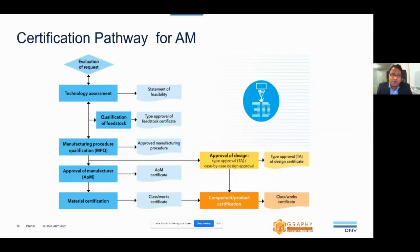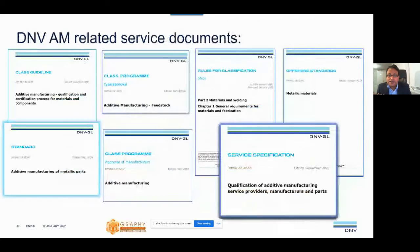So I made this pathway almost 6 years ago, and later I started writing the first guideline, the first ever comprehensive guideline in additive manufacturing for a classification society. This is on the qualification and certification process. It was released in 2017, and from then we have released many standards. As you can see, no other classification society has this many standards.